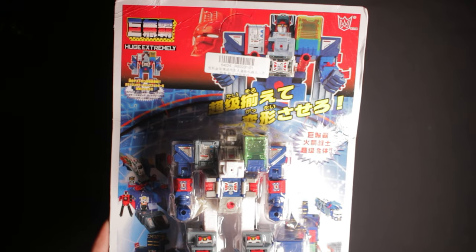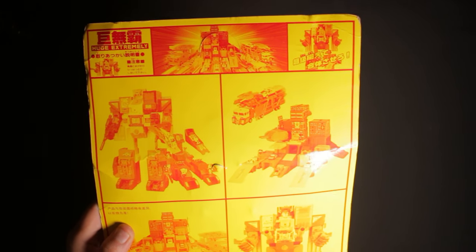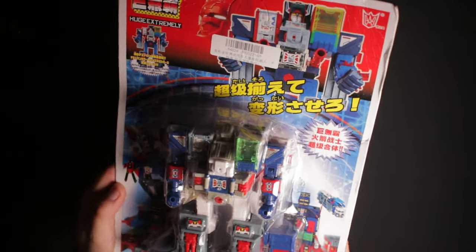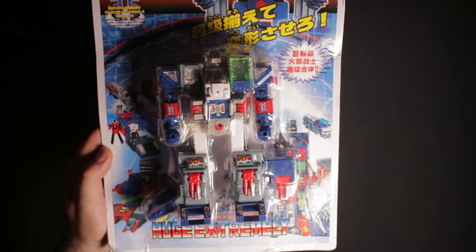So this is Huge Extremely, the KO of the KO of the KO of the KO of a sort of Legend Scale Fort Max. Little look at the packaging just to give you an idea what kind of thing you get here. Oh, we are overexposed up there. There we go. There's no English on there. It's made in China. It's Huge Extremely! We blatantly ripped this off! Exclamation mark. As you can see, it's battered, but I think it just got launched in a Chinese sorting office or something. As I say, it was literally just a piece of bubble wrap and that was it.